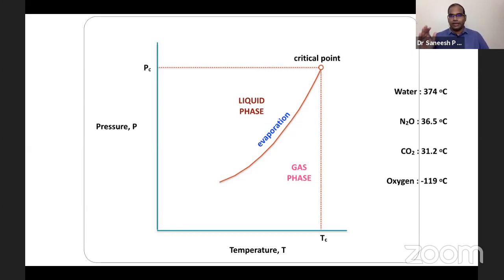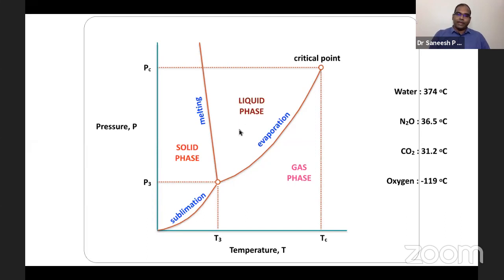Some examples: water at 374 degrees. Beyond that, there is no water, it's only vapor. Nitrous oxide 36.5, carbon dioxide 31.2, oxygen minus 119 degrees Celsius. Now the next query. After a liquid phase, it will go into a solid phase, and solid to gaseous conversion is called sublimation, and solid melts into liquid phase. And this particular point where all the three phases can coexist, gaseous, liquid, and solid phase, what is it called?